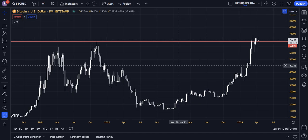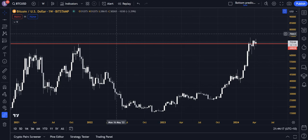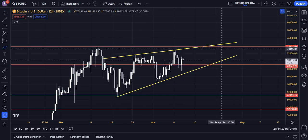I think the macro is in a good position. There are things we could do to damage that macro position, but it's not happened yet, and we'll cross that bridge when we get there, if we get there. The point is, Bitcoin right now is at a crossroads. I don't think it's really justified to have a strong opinion on it, given what's coming up in the next 7 or 8 days, which is the halving.